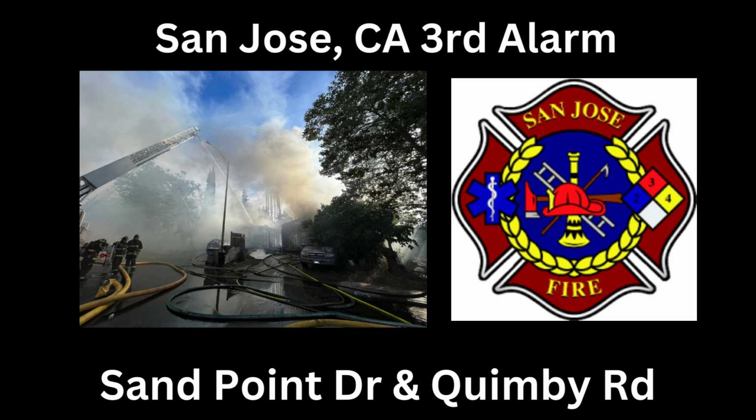Standpoint IC from Command 21, you are 16 minutes into your event. I see, copy. 16 minutes. We're in the offensive strategy on 2 structures at this point. IC 10-4, offensive strategy on 2 structures. 21, I see. Go over 21. Any chance we can get someone on your deck there and use the deck gun for the Delta 1? Yeah, we're dropping a 2.5-inch line right now to the front garage.